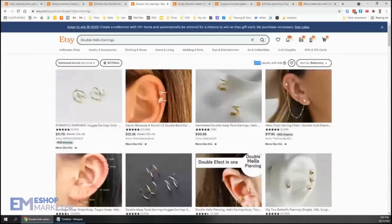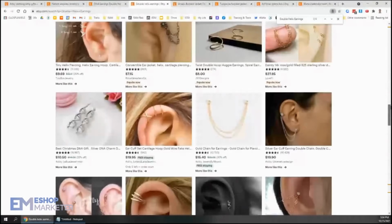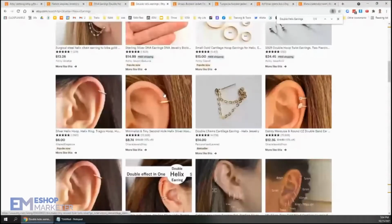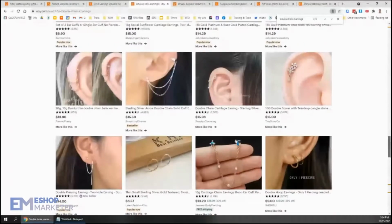4,875. Okay. So now what's really weird, I don't know why I'm not seeing anything that looks very double helixy. So that's one of the funny things sometimes: you'll search a keyword and it will bring up all sorts of things that look nothing like what you're selling. And double helix is such a specific phrase. So I don't know why there are very few of the double helixes appearing. There is a couple under this keyword, but not a whole lot.